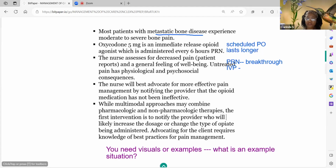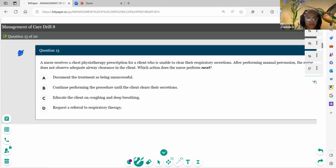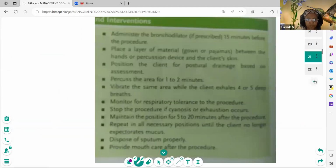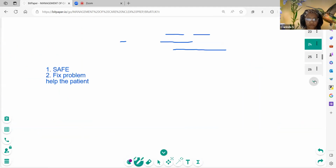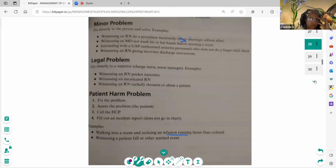So the first intervention is going to be, in this case, to notify the doctor, because they are likely to either change the med, increase the dose, or do something that will help control their pain a little bit better. All right, great job. Patient advocacy. All right, I had planned to do this question, but we may have to go forward because I want to. So I'll send you a copy of all this.